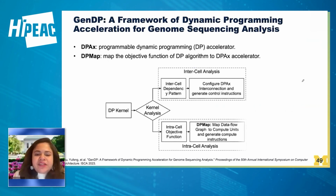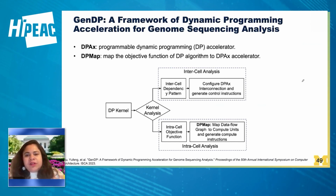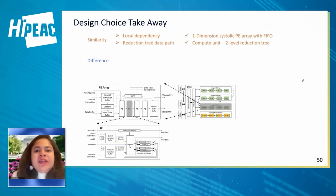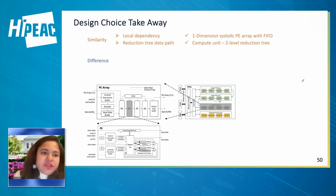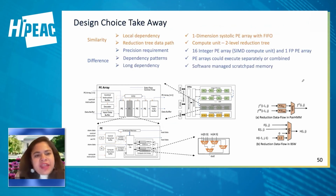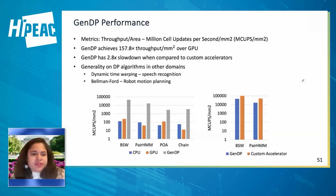And we developed this GenDP framework, and I won't have time to go into a lot of detail here, but essentially it had 2 parts, which looked at the intra-cell, how we can do that in a broader domain-specific manner, as well as the dependencies, how we handle that in the inter-cell analysis. So we had local dependency through a one-dimensional systolic array, and then a reduction tree path, which captured the objective functions. We also looked at the differences such as precisions and dependency patterns and customized for them. You can find more information in our ISCA paper. And this gave us a pretty large, order of magnitude speedup.